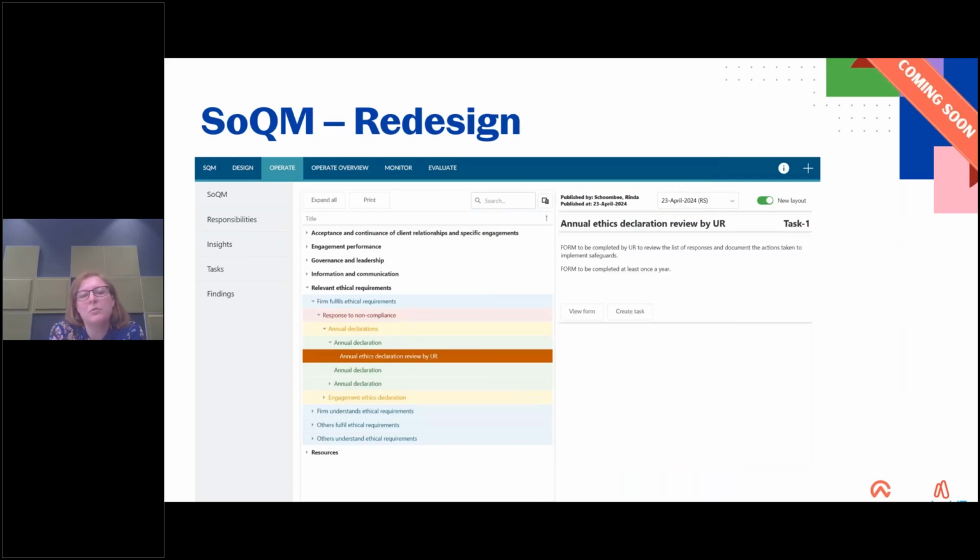On the SOQM, what we will see in November is that we've redesigned it. So we've combined the table view and the manual view into one view. On the left, you have your table with, for example, the relevant ethical requirements component. Per component, you will then see the objectives, etc., that have been linked. You are able to search, for example, annual ethics declaration. This will then filter this list. And on the left, you can then click to see more details on the right-hand side.